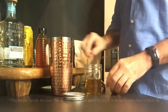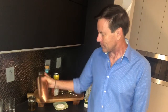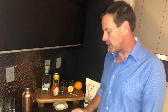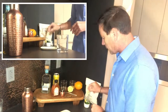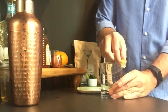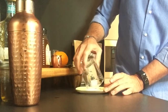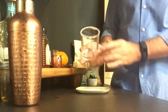There we go. And now we're going to shake. This is always my favorite part, just basically because it makes a lot of noise. Now we're going to set this off to the side and prepare a glass for this cocktail. I've taken a lemon wedge here, and I'm going to rim the outside of the glass with that lemon wedge all the way around. Get it just a little bit wet, and then I'm going to take some sugar here. Just typical white sugar, and rim the glass with the white sugar. There we go.